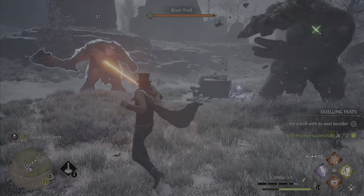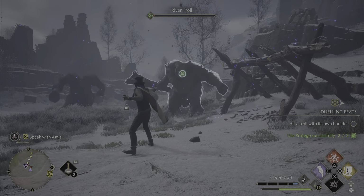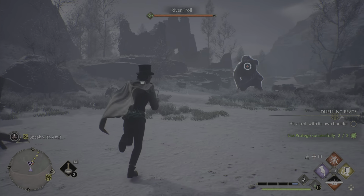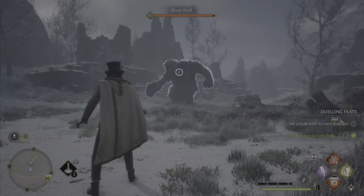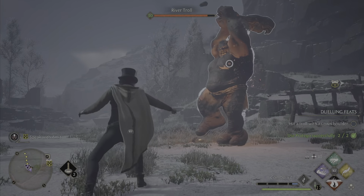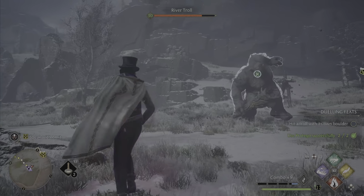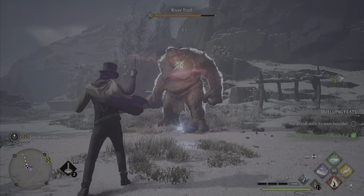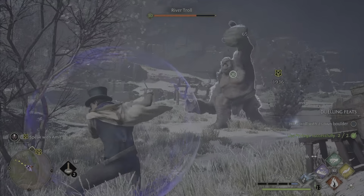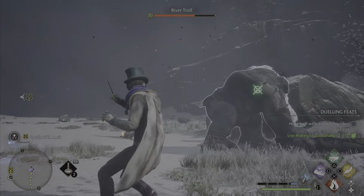Try and take this one out. You can lock on as well. I just wanted to take him out so I can have a one-on-one with him. So you can see what I meant with Spider-Man: there's things that you can pick up and throw at him, similar to that game. And it's got the Arkham kind of mechanics as well. You can dodge roll, stuff like that.